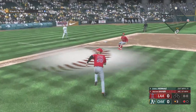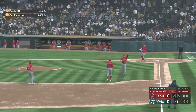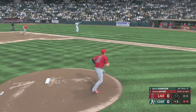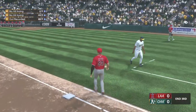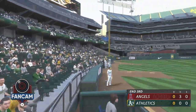Next pitch is popped up. Candelario under it, but it's the pitcher that makes the play. And there are two outs. Well, that's a frustrating end to the at-bat for the hitter right there. I mean, that pitch was right down the middle. I think he got a little too excited, came out of his mechanics. And instead of driving that ball somewhere, he popped it up. Unfortunate for him. And 1-2-3 go the A's.